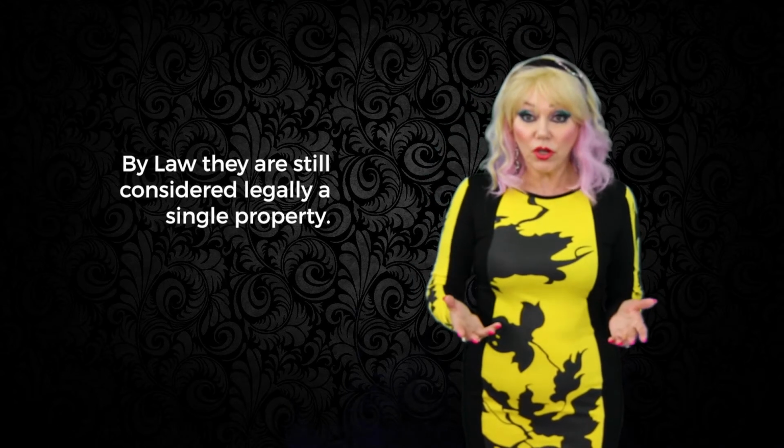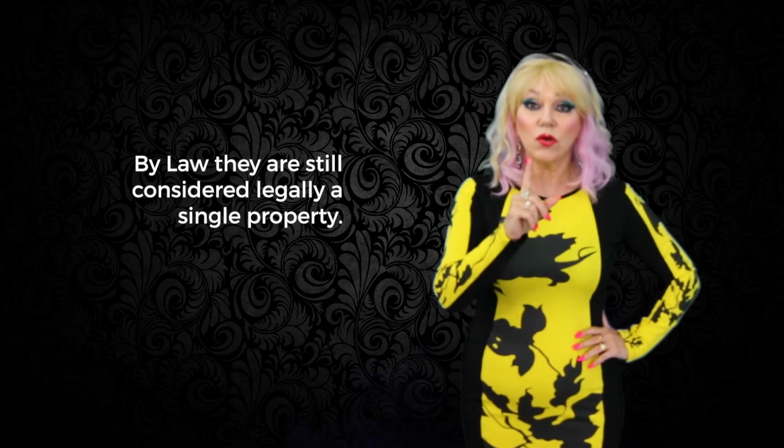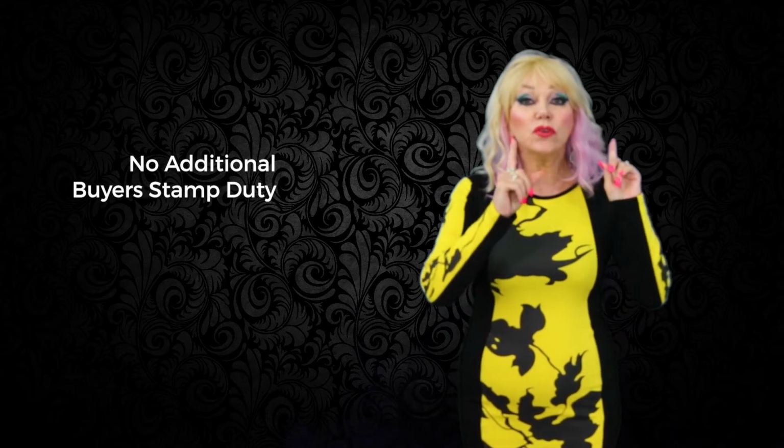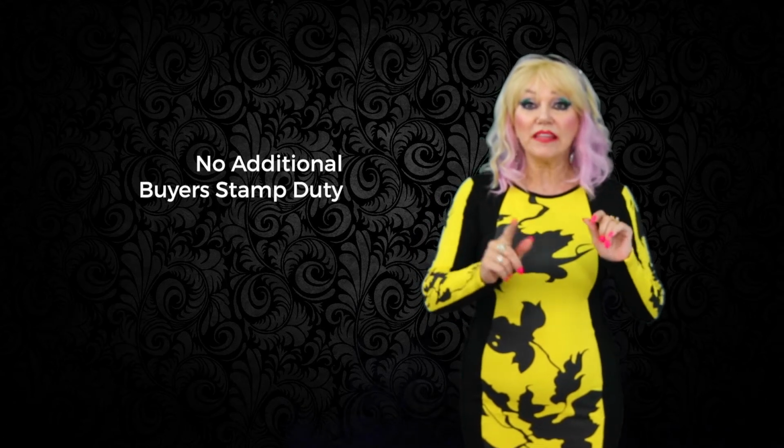As dual key condo units are actually two separate units, either side by side or one downstairs and an upstairs floor, in the eyes of the law, they are actually still considered legally just one single property, which is great. Why? Because that means you don't have to pay any additional buyer's stamp duty for the extra unit. Now that's basically a 2-for-1 deal.